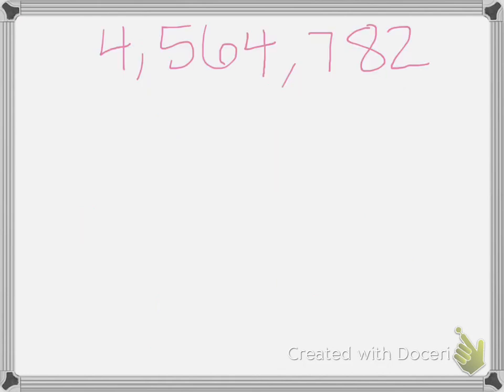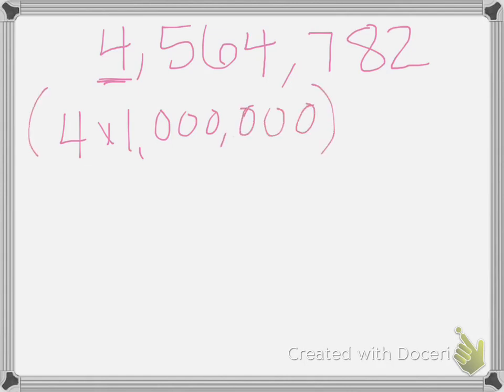Number 7 says write the number 4,564,782 in expanded form. So first, we look just at our 4. So our 4 is in the million spot, so we have 4 millions. So 4 times 1 million. And again, we put that in our parentheses.